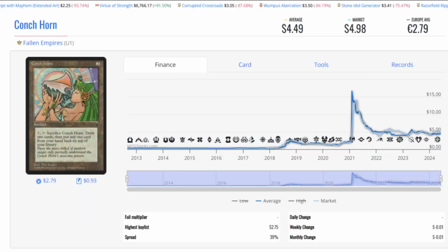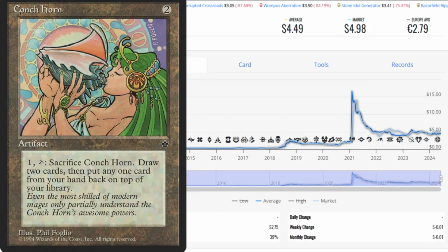This is Conch Horn, and yeah, it's from Fallen Empires. How embarrassing. Remember how much everyone pans and hates that set? I don't hate it. I still love it. Now, the average price for this card is $4.49. You can see it there. The market price is $4.98, but that's a fallacy. It's not true, because if you go on TCGplayer, you can find these cards for about $1.50 US. What are we getting for our $1.50?